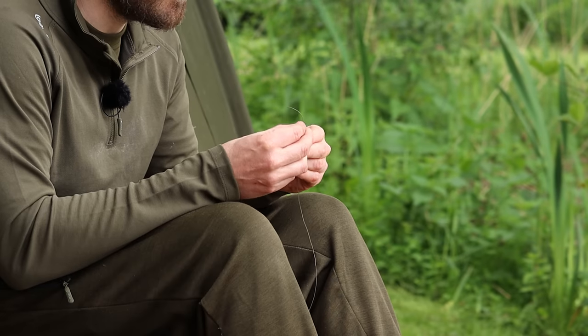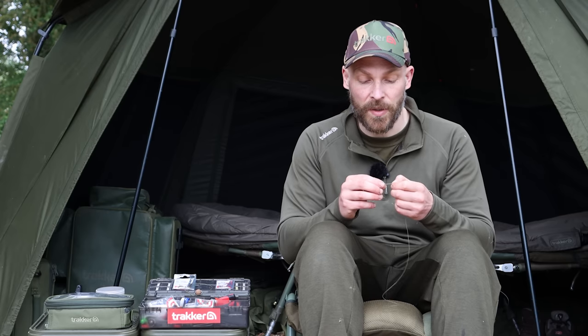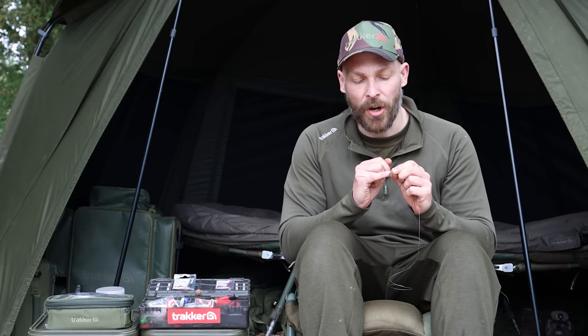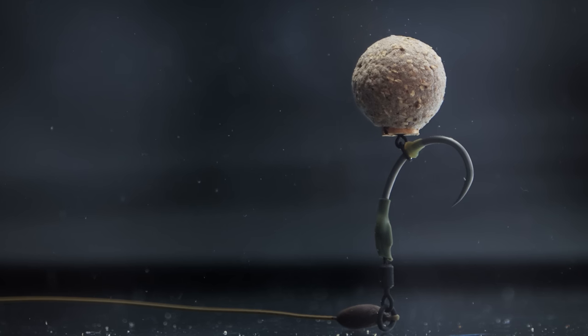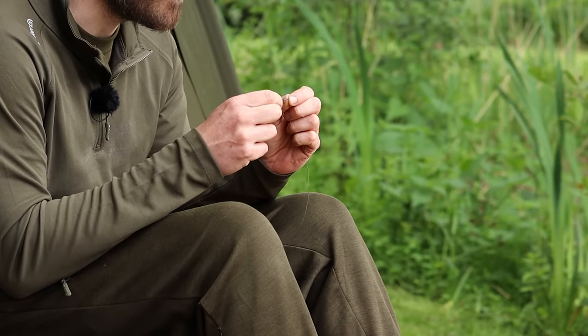Just tie this with a figure of eight granny knot. It's a really strong knot, it never goes, but the key thing with this, I don't want a massive loop. I want the knot really, really tight to the size 11 ring swivel. I have done a few tank tests where I've done longer loops and shorter loops. With longer loops, it can sit up really, really high, and that's the last thing you want.